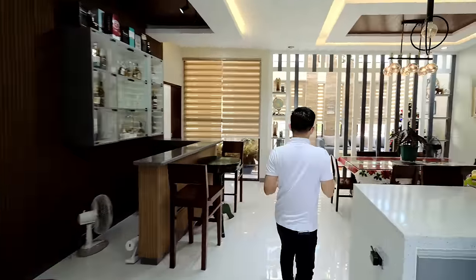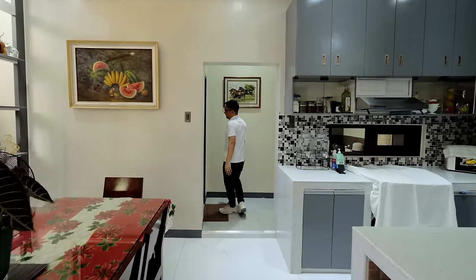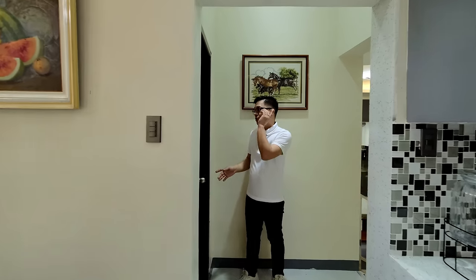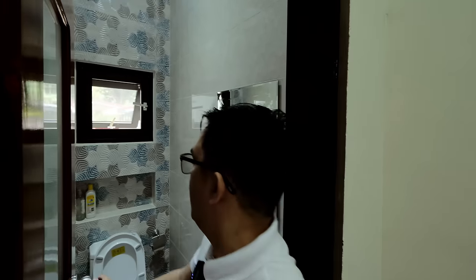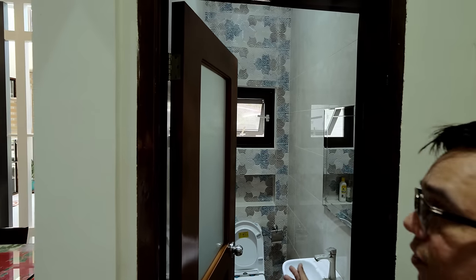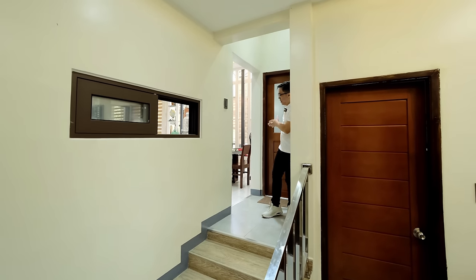Now, let's check out the everyday kitchen. Since I love to eat, no? They also love to eat. Now, in the event you have guests, right here you have the powder room, which is here. Alright, so you have a wash area and a water closet with bidet with awning window. Okay, so you have a powder room.